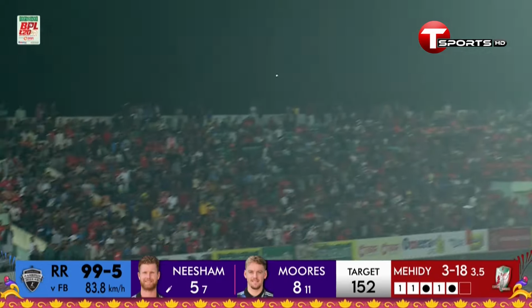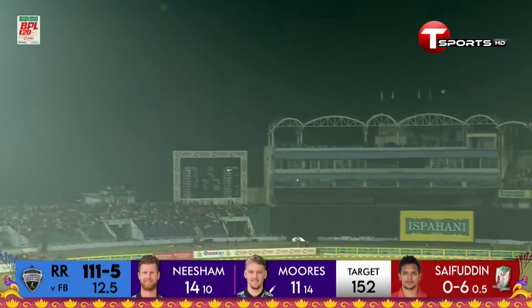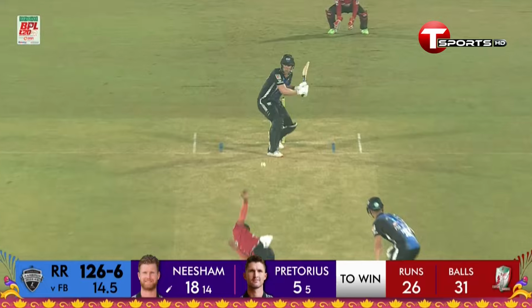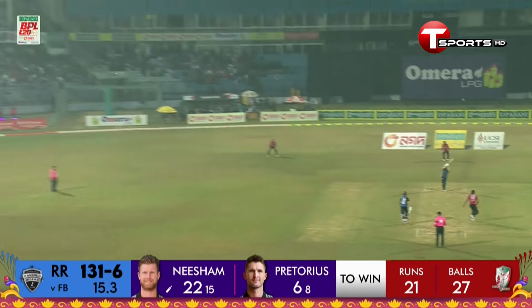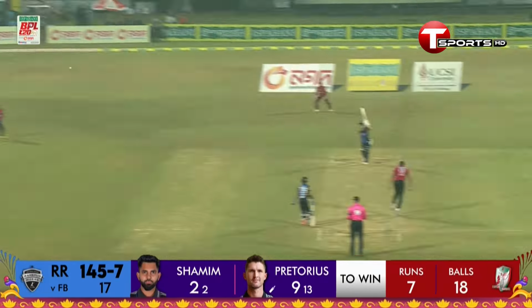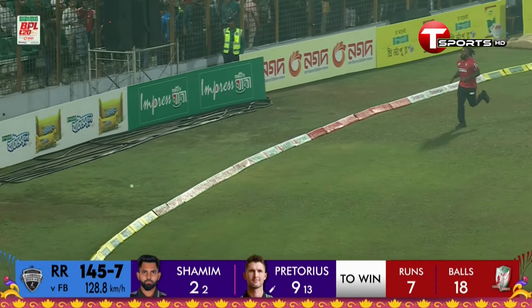Well, that's what can happen if you don't take your catches. Goes. Oh, it's going to sail over. This time, it's a... Was in the air, but away from that fielder at short fine. They get the 4. Here's that delivery. Goes in the air, but in the gap. And that will do the job.